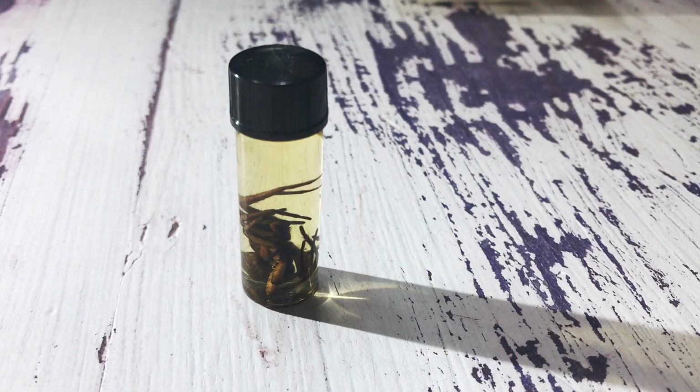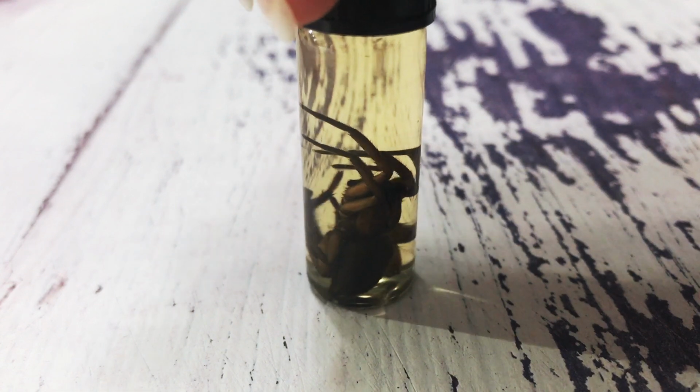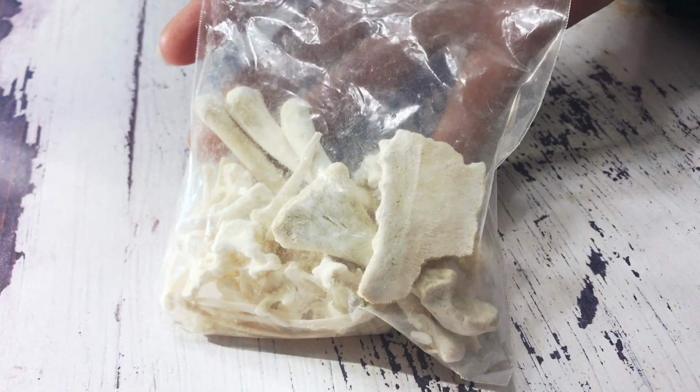So we have the Prehistoria Natural History Centre and Skull Store. And the Skull Store is things you could buy. So you can buy taxidermy, you can buy bones, you can buy scary things like spiders. Super awesome. So we did end up buying a few things. We bought a wet specimen, it's a wolf spider. And then we bought a bag of duck bones.